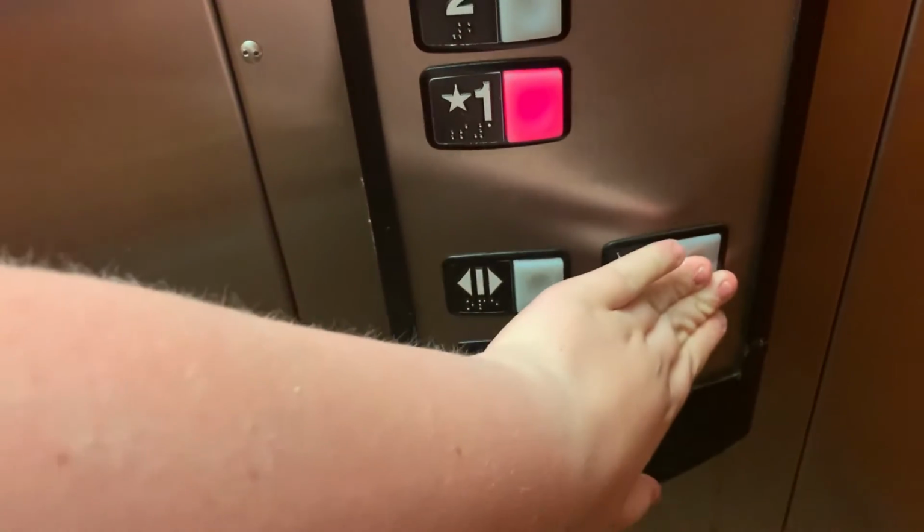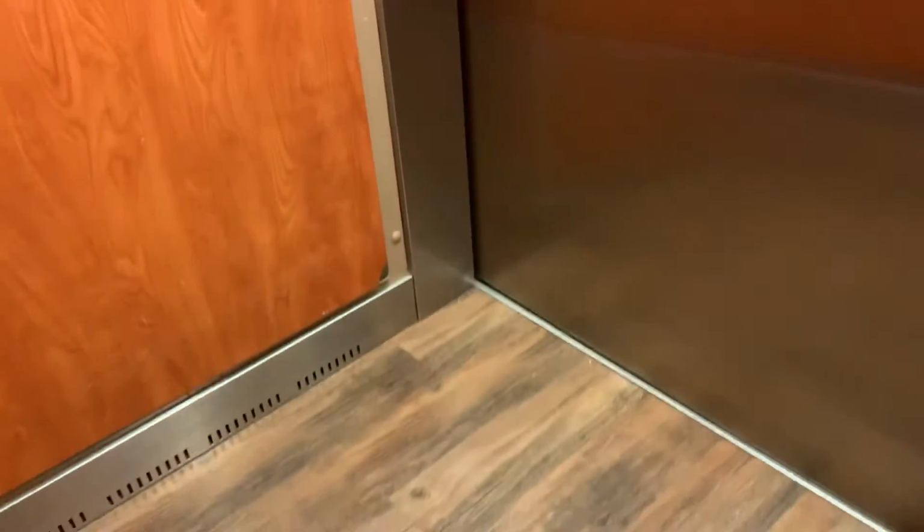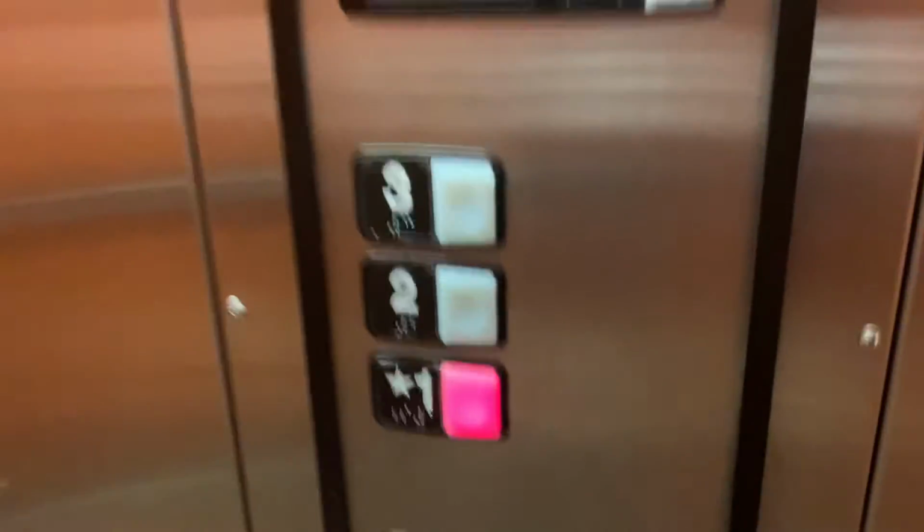I think it says 2000. But we'll use Flash. Get your cab view. It's a nice elevator. We're making a stop.